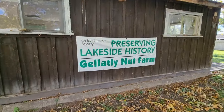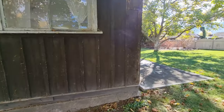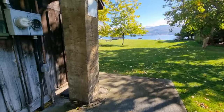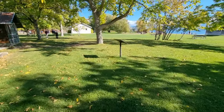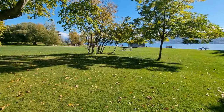Preserving lakeside history, Gellatly Nut Farm. There's a few of the historic buildings that are still maintained and preserved and used for community events. Located right next to the lake. It has a little park.